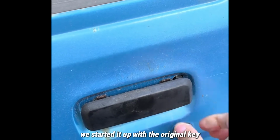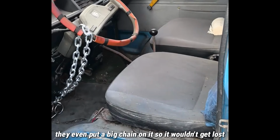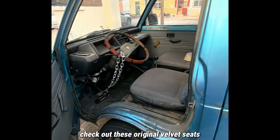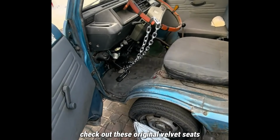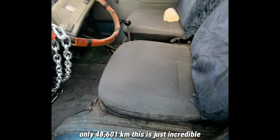We started it up with the original key. Look at that. They even put a big chain on it so it wouldn't get lost. Check out these original velvet seats. Only 48,601 kilometers. This is just incredible.